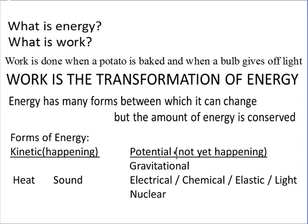And potential. Potential means it's not happening, at least not yet. When I tell your parents that I see great potential in you, that means I'm not seeing anything. I believe it's there, but I'm not seeing anything. So that's what's true with energy. You got a rock up high in the air, it has gravitational potential energy, but it's not doing anything, it's just being high in the air. But if you push it off the cliff, then that gravitational energy will transform into kinetic energy, and that transformation is work.